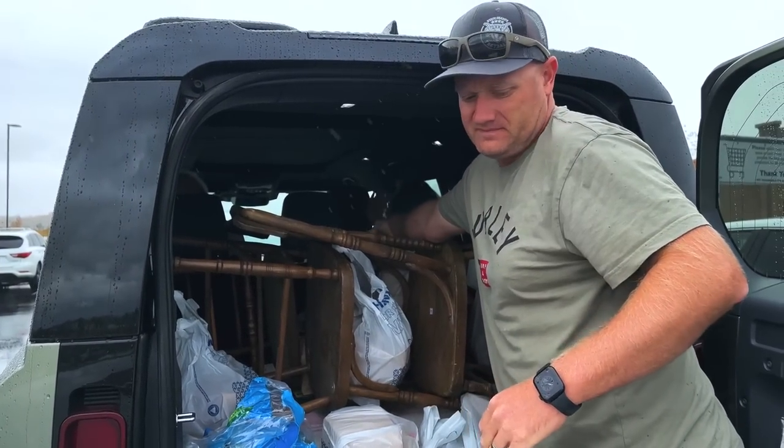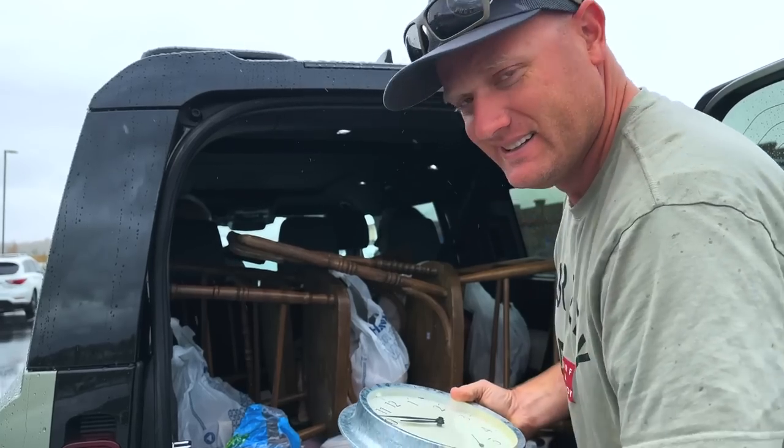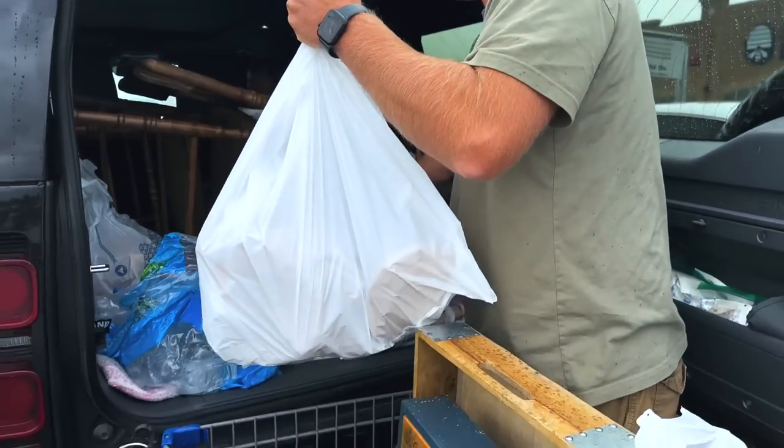Look, Zeb thinks he's tough. He's out here with no jacket, no sweater. It's 40 something and raining and windy. Regular day. Just a regular day.